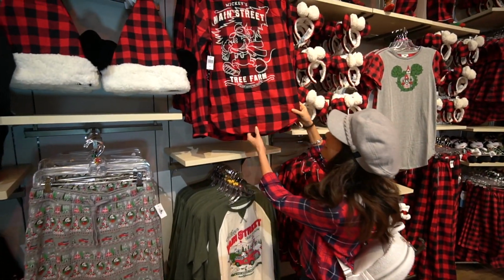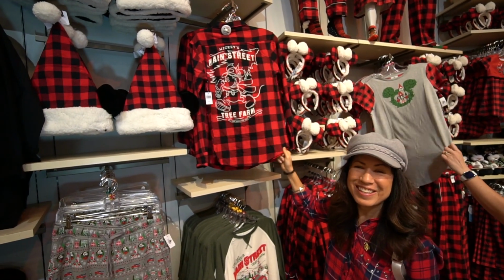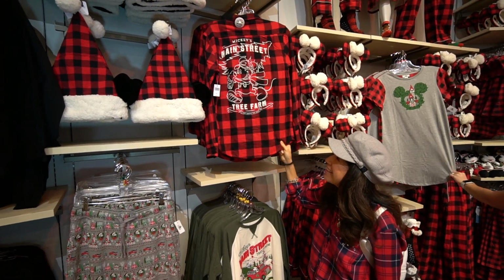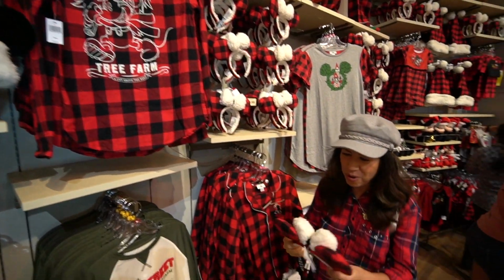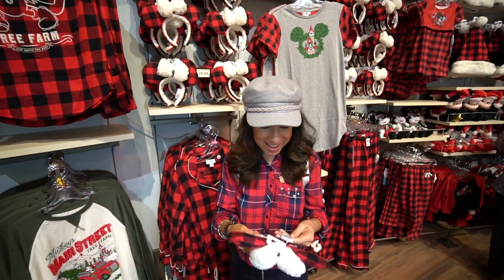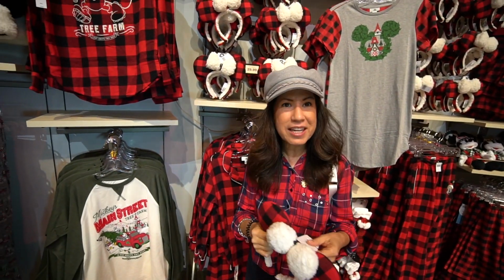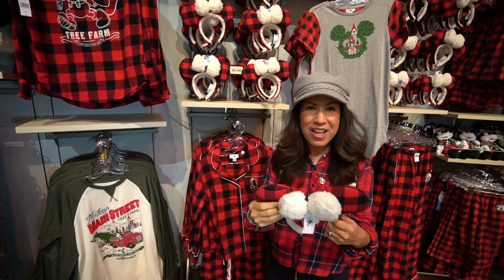Surprise. Look at this. Main Street Tree Farm. This is cute for you, Lovey. You need to wear this. Yeah, I think Lovey's going to wear this for Christmas. No. And they're soft. No way. How much are these? $30. It looks like everything's free. Oh, no. There's no tag price, but this is cute.